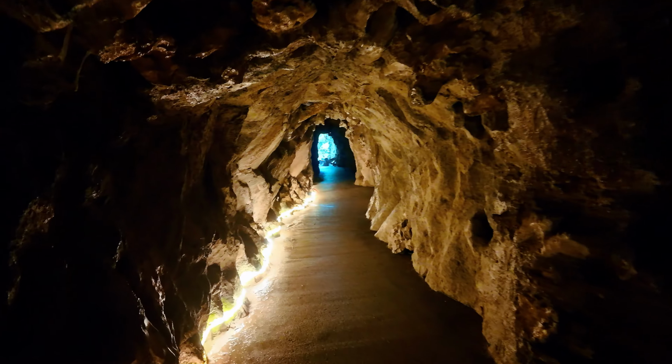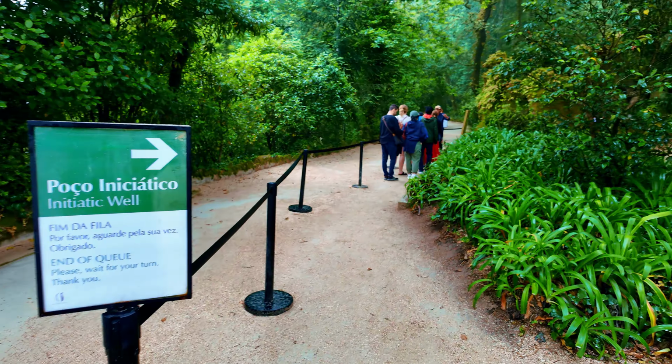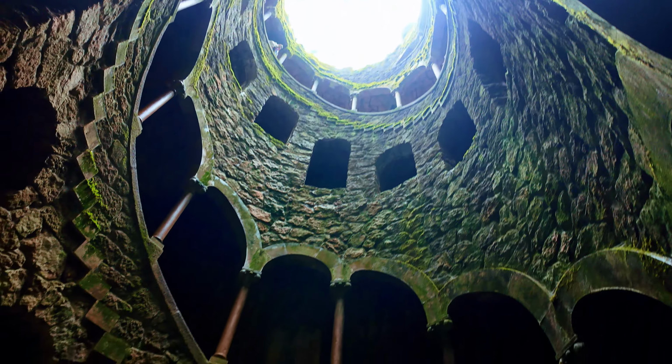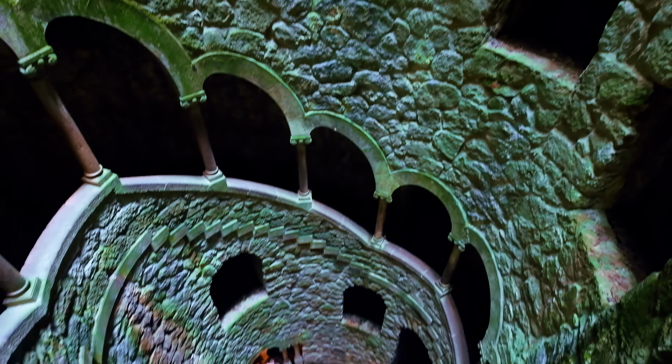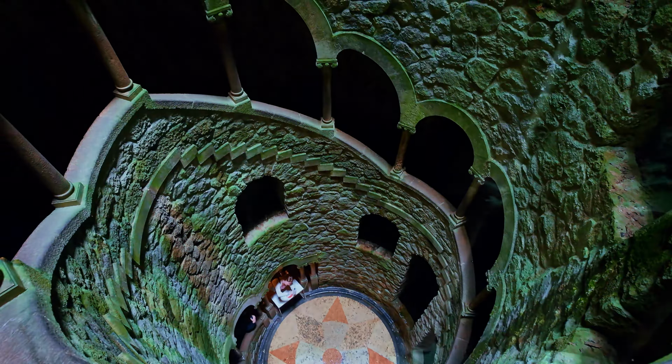It blends Gothic, Manuelan, and Renaissance styles with esoteric symbolism, secret tunnels, and hidden messages inspired by alchemy, the Knights Templar, and Freemasonry. One of the most iconic sites here is not the palace, but the initiation well, a spiraling 27-meter deep staircase that feels like something out of a fantasy novel. It was never used for water, but rather symbolic initiation ceremonies, possibly linked to secret societies. Each step you take feels like a descent into another world, and the view from below is absolutely surreal.